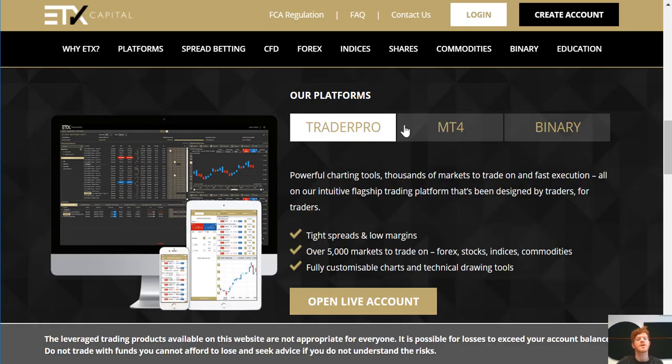There are 3 platforms, basically the 3 types of accounts you can use. You can have a Trader Pro account, an MT4 account, or a binary account, and these correspond to the platforms that they use. Trader Pro, we'll have a look at shortly. MT4 is its own platform in itself, but using an API, and you can trade through ETX through the back of it. And then they've got a new binary platform as well.